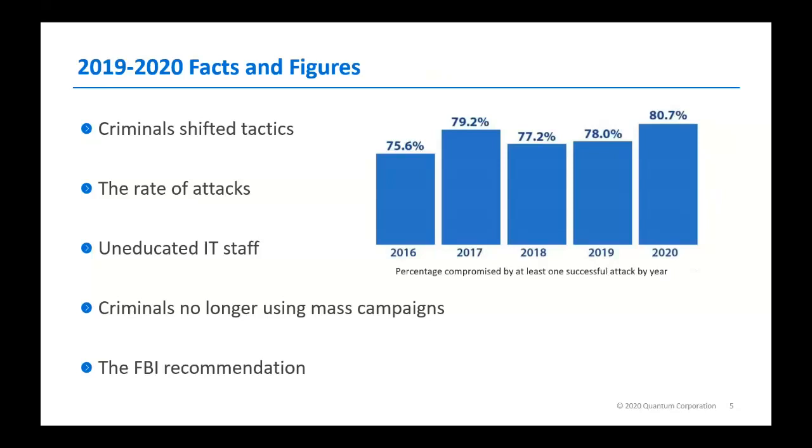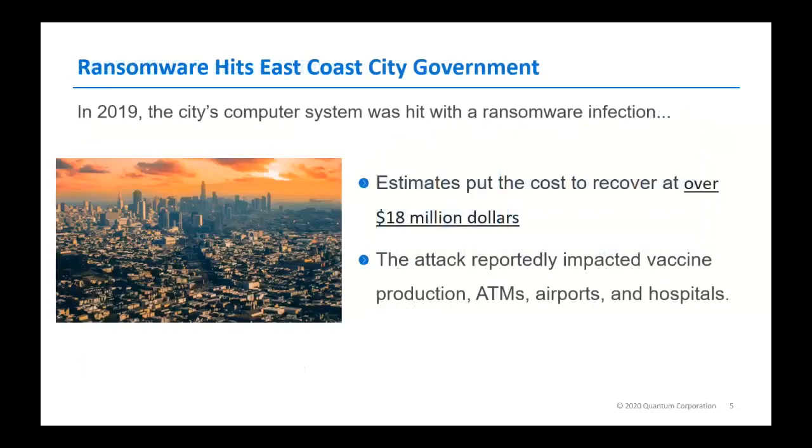But I want to mention a couple of things about the information on this slide. I didn't want to mention the name, but I'm sure you know who this is. This city government was hit by ransomware last year, and the cost to recover from that attack was over $18 million. And it impacted vaccine production, ATMs, airports, hospitals.